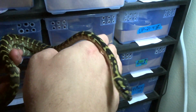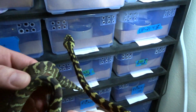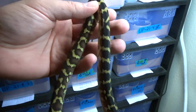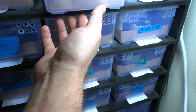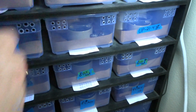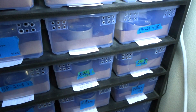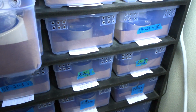These were produced by that female who ended up breaking her back and having to be euthanized that year, so very fortunate to still have some of her babies around. So that is the very dark female. The male that I kept is next, and he ended up being even darker.